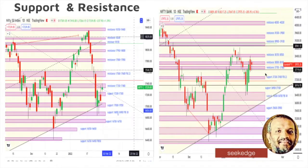Make a note of the support resistance levels. 17,400 seems to be the resistance upside, and after that, if that's cleared, 17,500 to 17,600, the Fibonacci 23 retracement level, is where the resistance will be. Then 17,800, 850, and then 17,950, 18,000 would be the next resistance on the upside. Similarly, downside 17,200, 17,300 would be support, and below that 17,000 again comes in as support. If that's broken, then the 16,800 to 16,900 Fibonacci 38 zone is also going to be a good support downside.